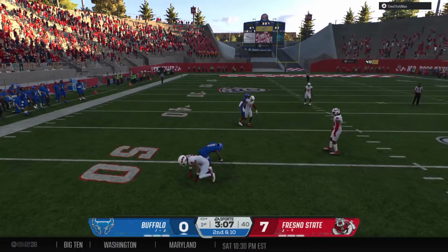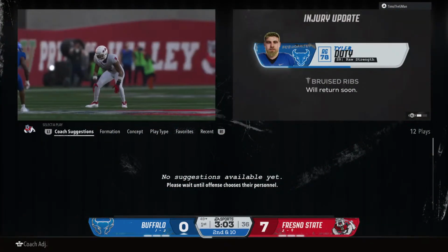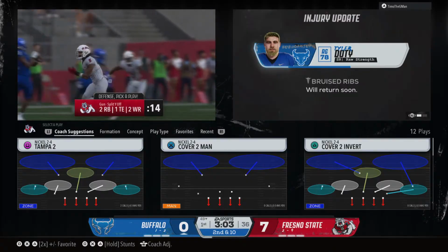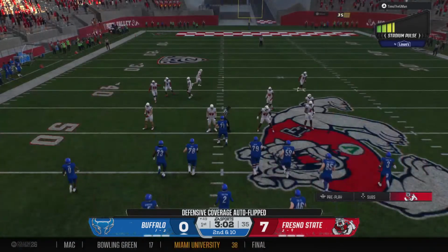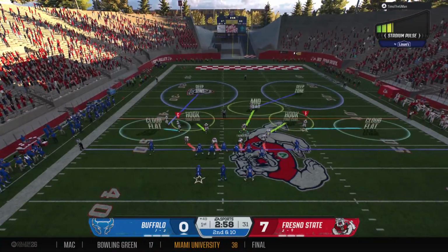The pull and throw off the RPO. And this one will be stopped for no gain. Well, the offense is trying to get a big-time playmaker the ball out in space quickly with the wide receiver screen, but the defense is having none of it.